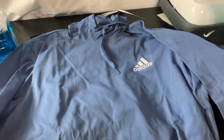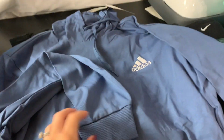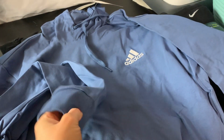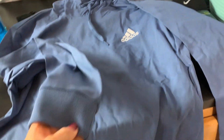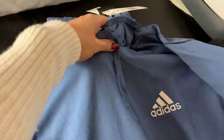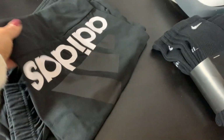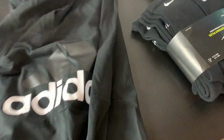And then I got him this lightweight Adidas hoodie. It's almost like a t-shirt. It is really t-shirt thinness, but it's got ribbed cuffs, so it's like a thicker t-shirt, but still lightweight. This is going to be really good, I think, for springtime, for cooler nights in the summer too. And then I got him a pair of Adidas joggers. So he will have a couple of good things for springtime as well. And these are pretty lightweight as well.